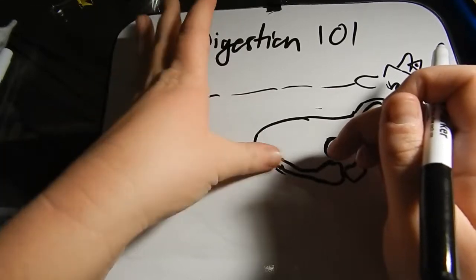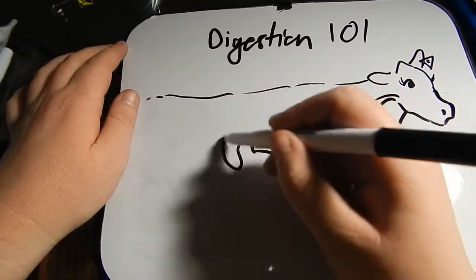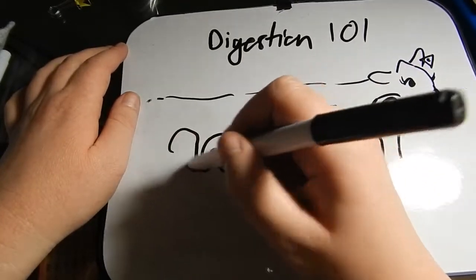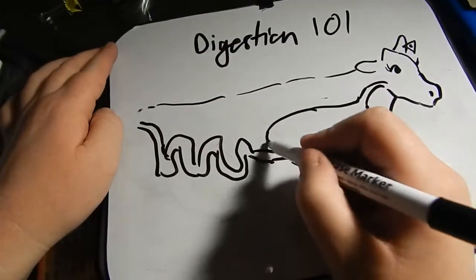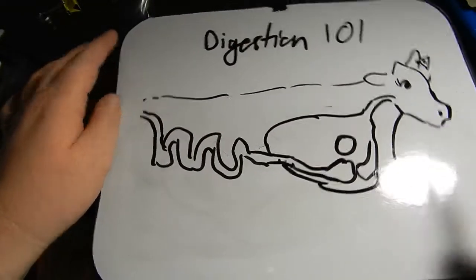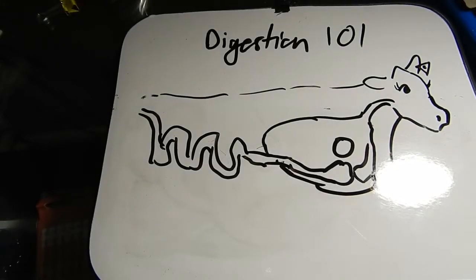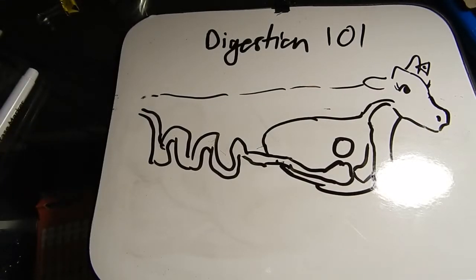It goes out here, through the small and large intestine, and then the cecum as well, until it gets out. So this is your basic quick sketch of kind of what a digestive system of cattle is going to look like.